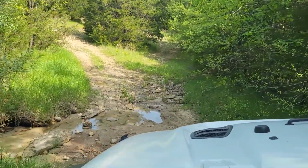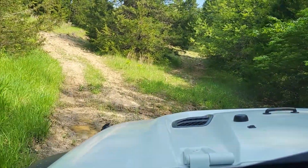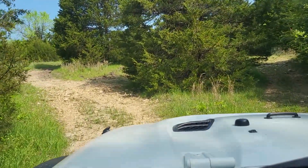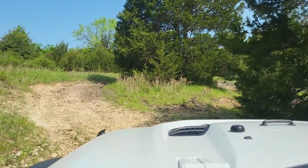I should mention, because there was no map for the park, I basically just randomly drove different trails. I was kind of surprised I managed not to rerun too many of the same paths taking this approach, but it was fun. Made me feel like I was some sort of explorer.